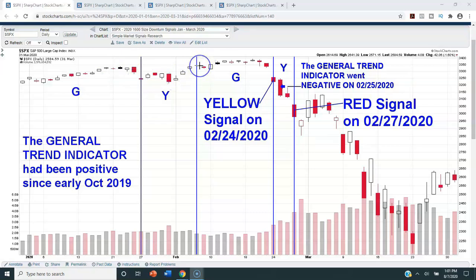We went back to green in the first part of February, and then we know that we hit the all-time high on February 19th at 3386.15. That is the closing high so far on the S&P 500. And then we had this intraday reversal on Thursday, which I talked about in my Simple Market Signals newsletter, which of course is how I disseminate the signals. And then we closed lower on Friday again.